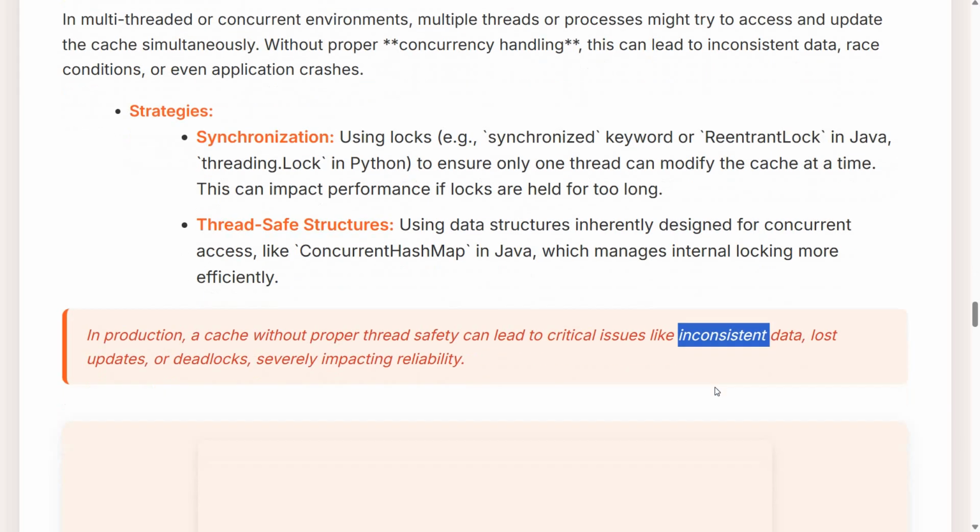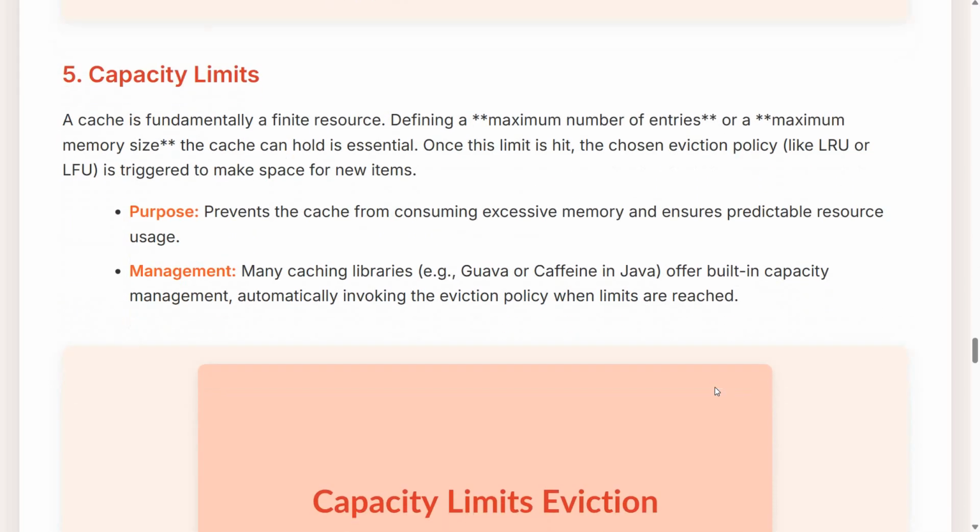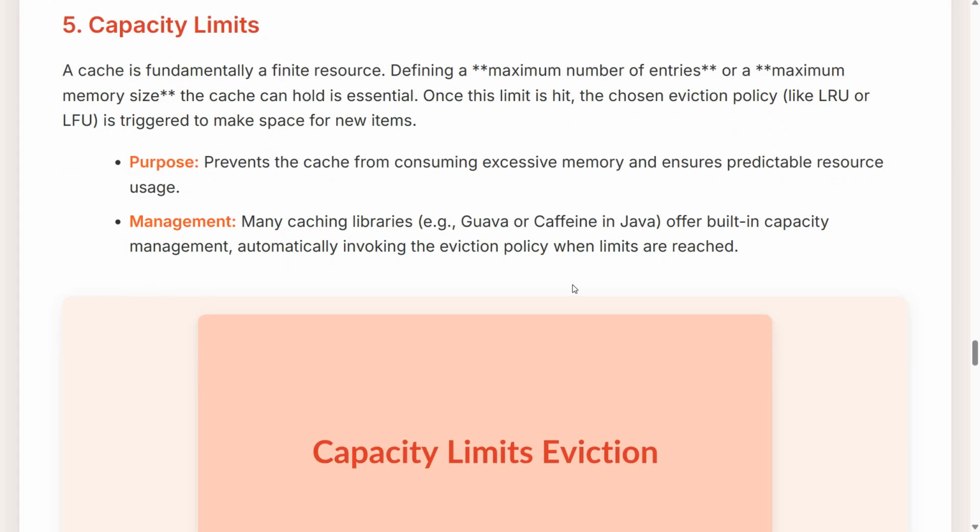Okay, let's bring it back to a fundamental reality of caches. As we said, they're finite resources, right? Always finite, yes. So how do we actually keep them from gobbling up excessive memory and ensure they behave predictably? What's the actual mechanism for setting that boundary? Right. That's where capacity limits come directly into play. It's pretty straightforward, actually. You define either a maximum number of entries the cache can hold, or maybe a maximum total memory size it's allowed to consume. The purpose is crystal clear.